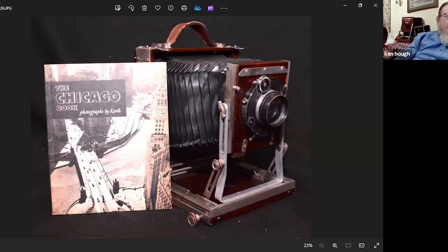A guy by the name of Korth took a Chicago souvenir book and took pictures from buildings with this camera. And he did a nice job. He really did. I bought this camera from him at a Chicago camera show.